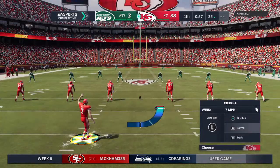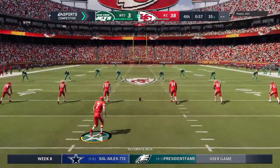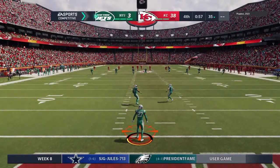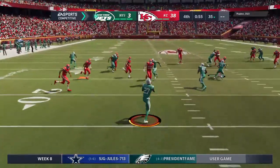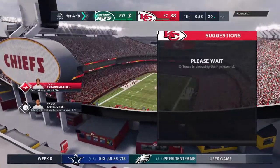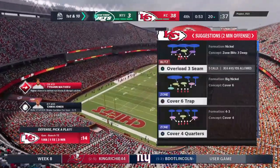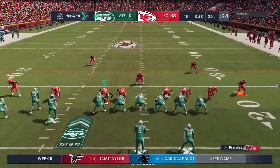Harrison Butker to kick off for Kansas City. After the field goal, here's Butker to kick it away. On the return, Corey Ballantyne. In your face! And he'll be brought down right on the chalk of the 20. Corey Ballantyne on the return. The Jets take over 1st and 10. Jets offense coming up now to start their next drive.